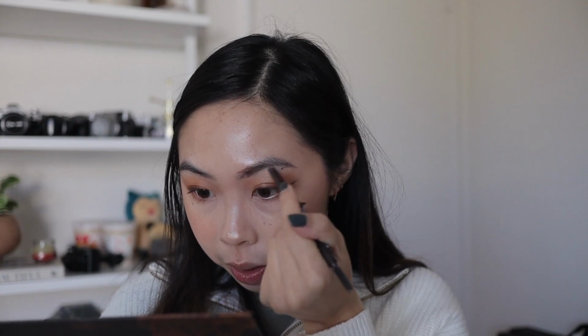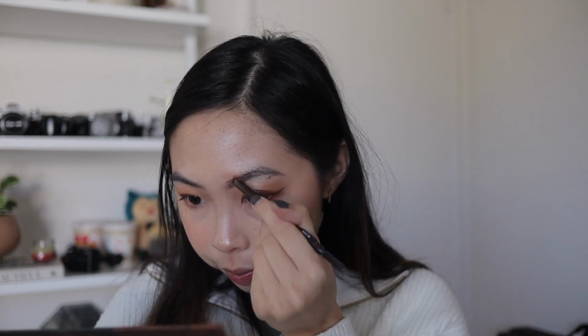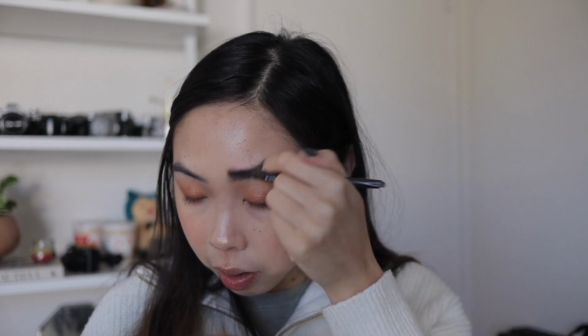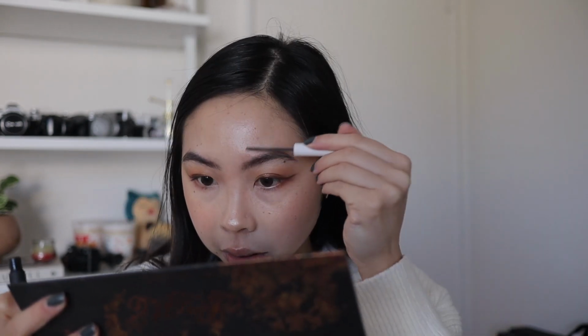So it's a little bit on the straighter, wider side, but I find that it makes it really easy to fill in your brows really quickly and softly define them. These pencils aren't super pigmented, so it's really easy to get a natural brow look. And then to set my eyebrows in place, I'm just going to use my Cosmetics brow gel. And now I will go ahead and curl my eyelashes, put on some mascara, and be right back.